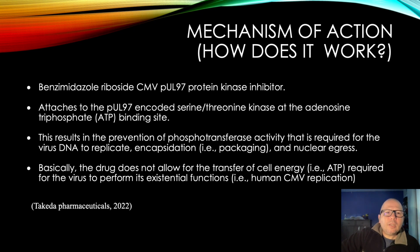Mechanism of action. How does this drug work? This drug is a benzimidazole riboside CMV pUL97 protein kinase inhibitor. What this drug does, it attaches to the pUL97 encoded serine 309 kinase at the adenosine triphosphate, ATP, binding site. Essentially what this does, it prevents phosphotransferase activity that is required for the virus DNA to replicate, encapsulate, and nuclear egress.